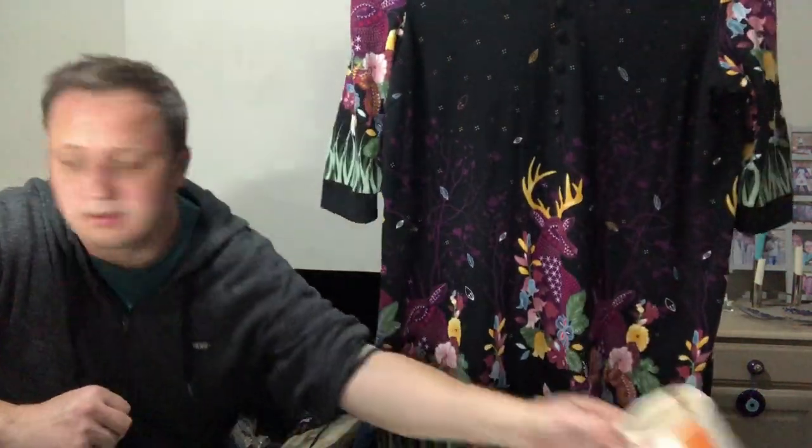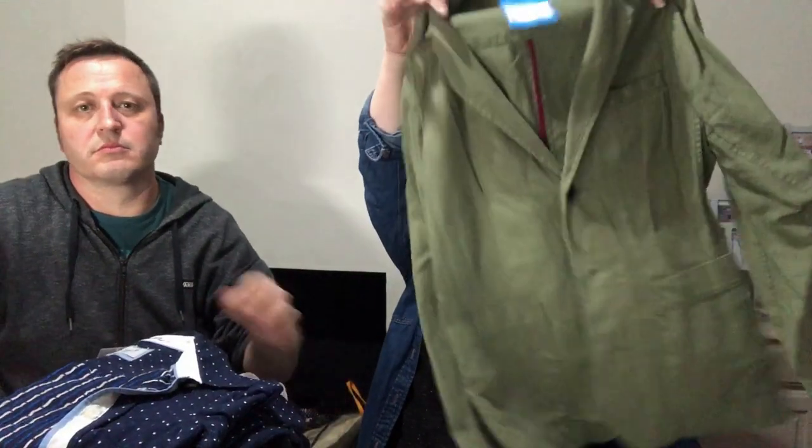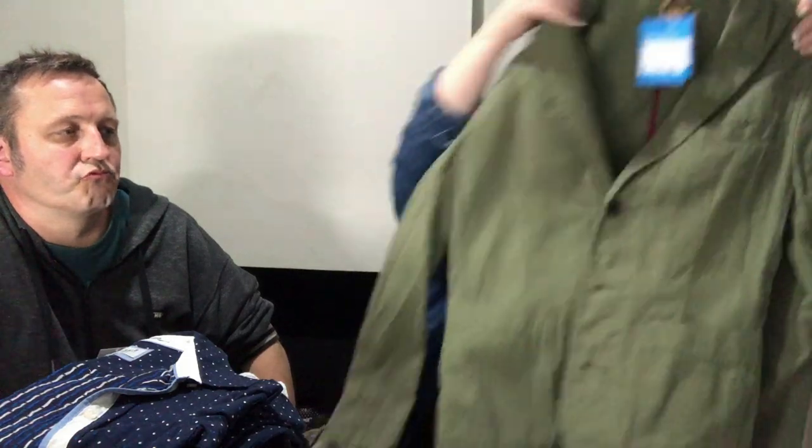Whoa. I was way off. I paid £9.95, but I reckon I could get 30 for that. There we go. So, that's that one. And then on the sale rail, they had this Timberland jacket, medium, for £3. So I couldn't leave that behind. There's the Timberland logo. £3, reduced from £7.95, and this is a medium.